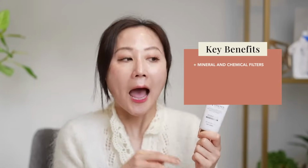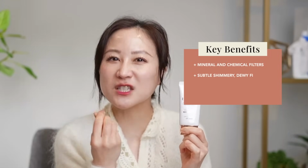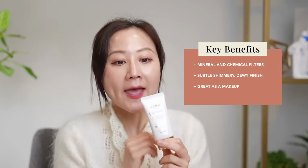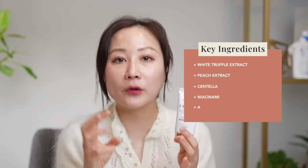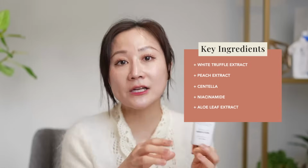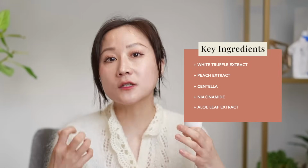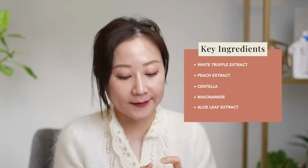Ingredient-wise, it has a combination of mineral and chemical filters, and it has a little bit more of a subtly shimmery finish, but dewy. Great as a makeup primer. In addition to the white truffle extract, it also contains peach extract, rich in antioxidants, Centella, niacinamide, as well as aloe leaf extract. So a blend of fruit and plant-derived extracts and active ingredients that help to soothe the skin barrier, is calming, and also offers anti-aging, antioxidant benefits.